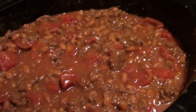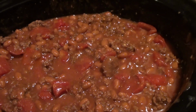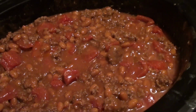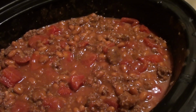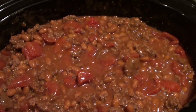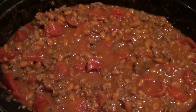My kids don't like really spicy chili, so I put in probably a tablespoon of cumin, and then I'd say maybe only a teaspoon of chili powder, and then salt, of course, to taste. I added probably like a half cup of water because it just seemed a little thick. We like it thick, but I just wanted to thin it a little bit. And that's it. I'm going to turn on high and let it cook, and we'll top it with sour cream, cheese, whatever works.